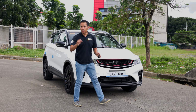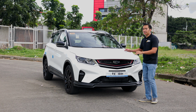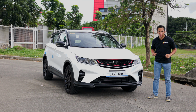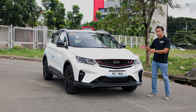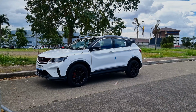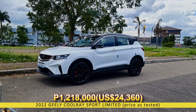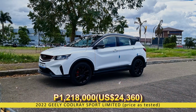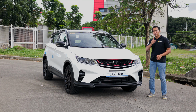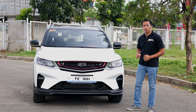The Geely Coolray Sport Limited is essentially a regular Coolray Sport with some added features. There are only 1,000 units of this thing available in the Philippines, hence that limited moniker. Now for those added features, it also gets a slight price bump. The Geely Coolray Sport Limited has a retail price of 1,218,000 Philippine pesos, which is a paltry 20,000 peso price increase. Now considering the added features that you're getting in this thing, that 20,000 peso price bump is well worth the money. So exactly what changes did this Coolray Sport Limited get?